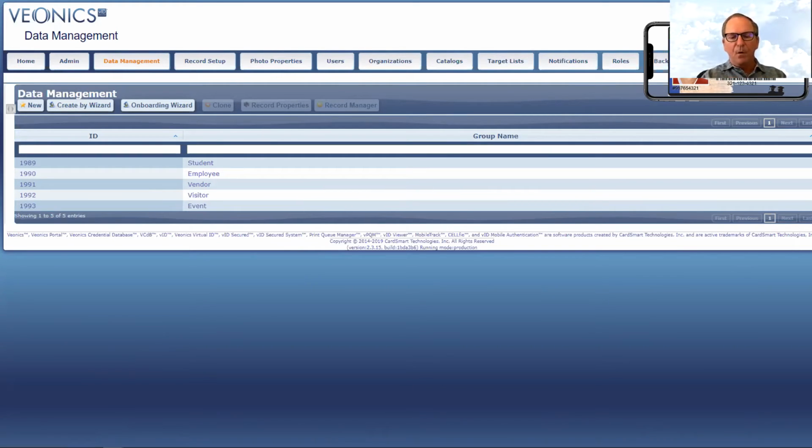This is where we're going to have multiple card groups. For example, student and employee. Student data may be coming from SIS, employee may be coming from an HRIS system. However, if they're both coming from a single source database, that may just say campus ID. And we know that these are integrated with your campus SIS database. Things like vendor, visitors, contractors, events, these may be one-off events.